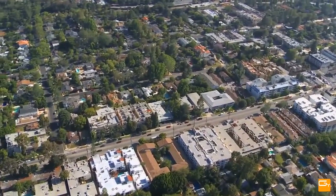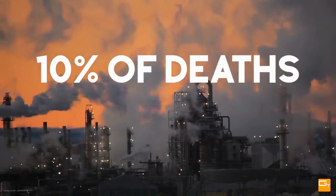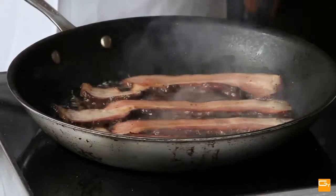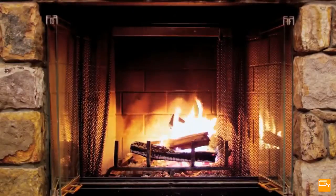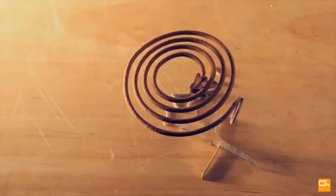An MIT study found that air pollution contributes to 10% of deaths in America. And it isn't just an outdoor problem. In fact, indoors, where we spend 80% of our time, can be up to 5 times worse than outdoors.